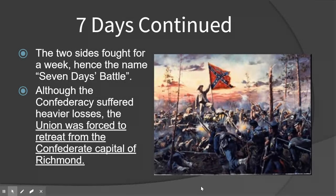George McClellan really starts to get the bad rap with this battle. To have the South suffer more losses, but for us to not come out as the winners does not bode well for him. He didn't quite stick the battle out to the very end. A lot of people say he jumped the gun by retreating a little bit too soon. And from here on out, it's just going to be loads of problems for George McClellan, and especially his relationship with Abraham Lincoln.